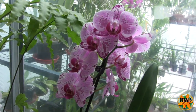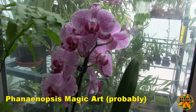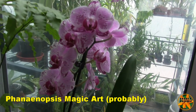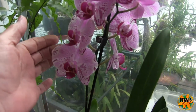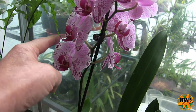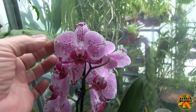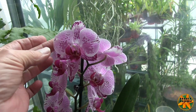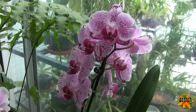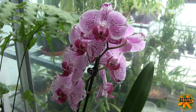And then the other store-bought Phalaenopsis we got is, I'm pretty confident, Magic Art, but still not 100%. I'm still a bit iffy on it. The main reason is just the patterning on the ends of the two petals. The Magic Art has a distinct white V, which mine just doesn't have. On that bloom there's virtually no white on the ends of the two petals. And also the coloration in the lip doesn't look quite right. So I'm not confident that's what it's called, but it's a mass-produced hybrid, so trying to get a positive ID can be awkward.